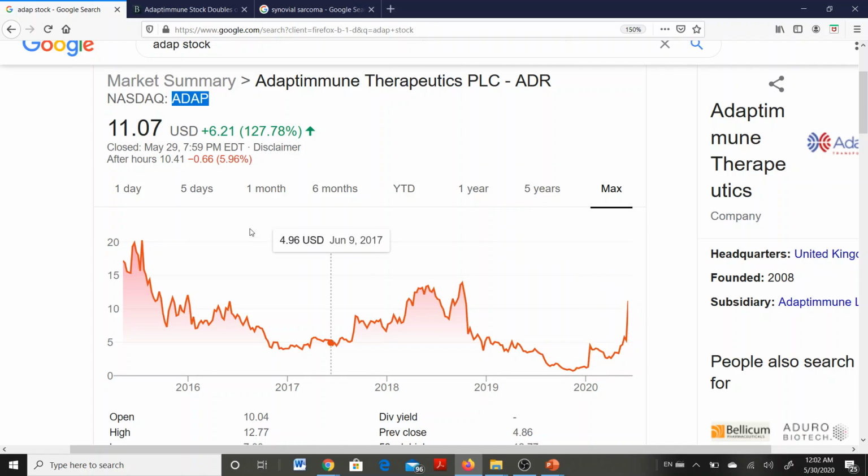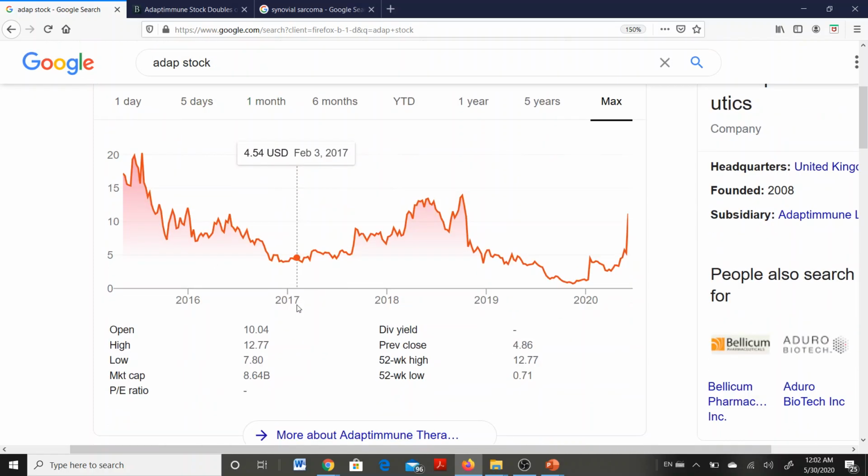Then it goes up again. So this is a mid cap stock. It's 8.64 billion market capitalization. Market cap is simply where you multiply the number of shares with the share price. Then you get market cap. So the previous close $4.86, and the 52-week low is 71 cents. The 52-week high is $12.77.